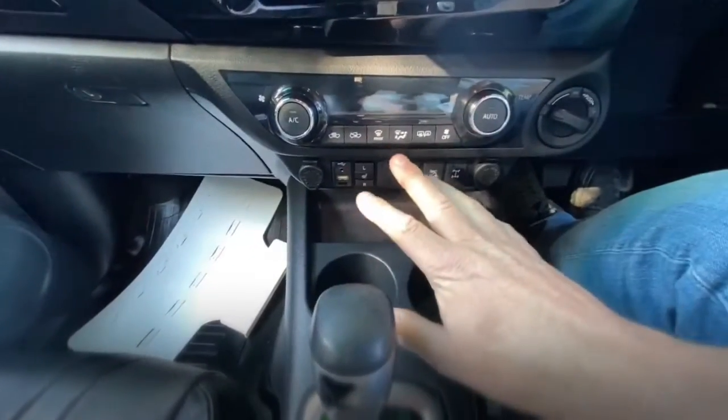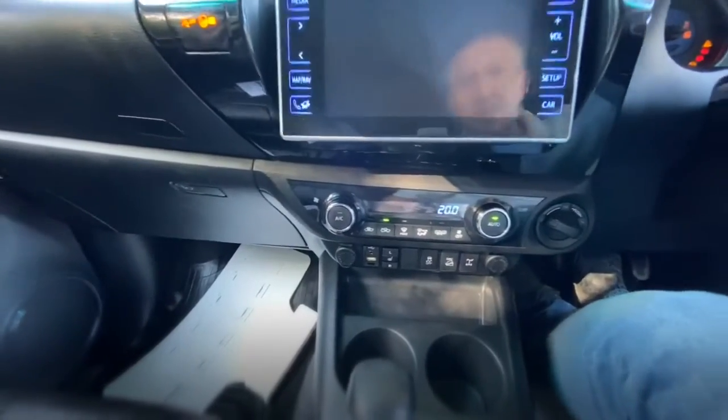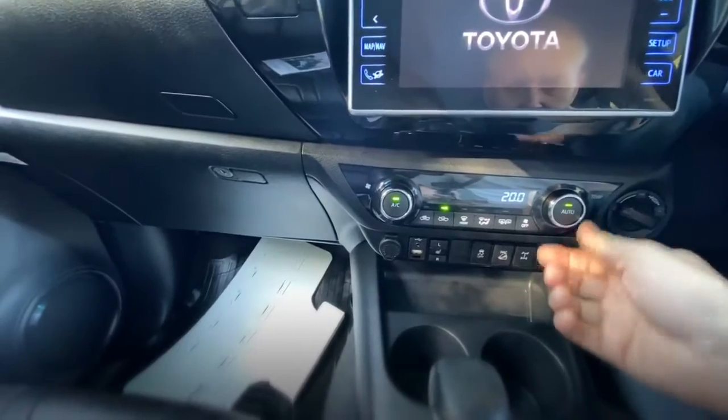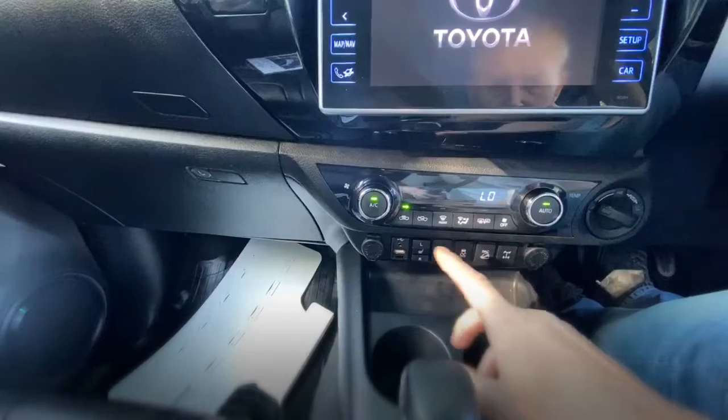It's got dual zone climate. I'll tell you what, let's just try that. See what the air conditioning is like. See if it's nice and cold. Let's switch that on. Let's get that on.